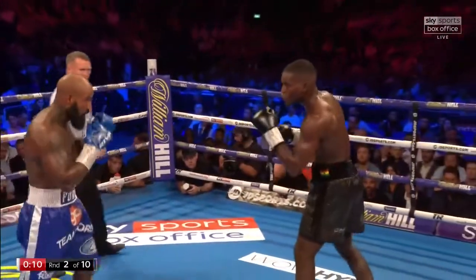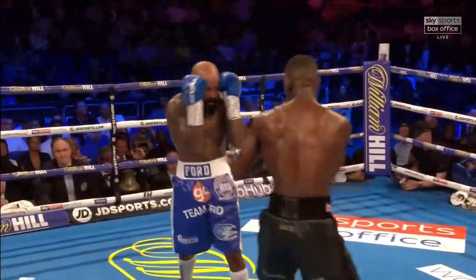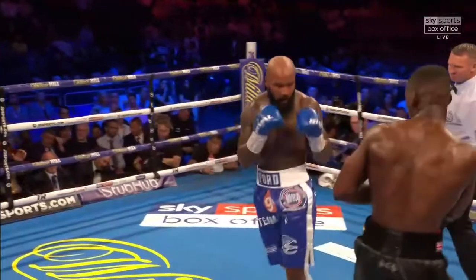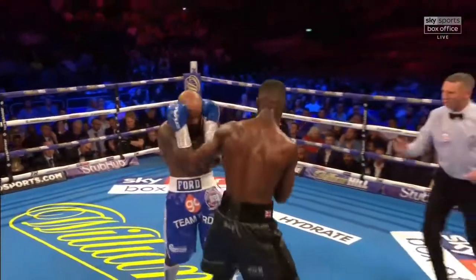Good body shot from Ford. He's landed some good shots in this round, Ford. Maybe even nicked him. Jab from Buatsi off the back of a right hand to the body. It's been a tighter one, certainly.